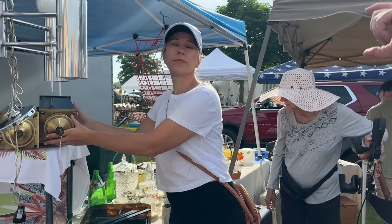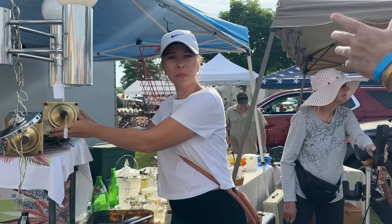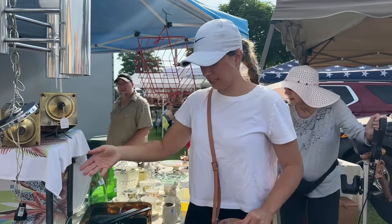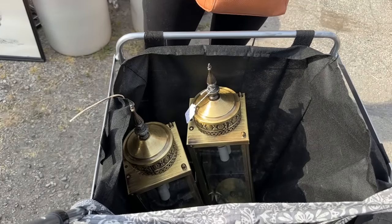What to call it? A little candle-like looking. Well, I think they're sold. Thumbs up to that one. Yep. $25 for both, right? Yes, ma'am. That's great. Okay, everybody, there we go. First sale of the day.